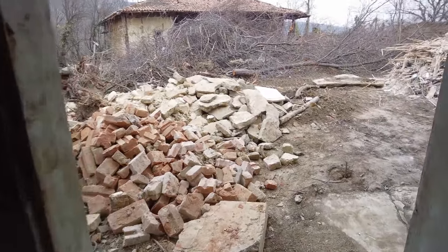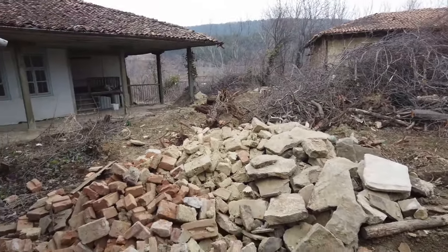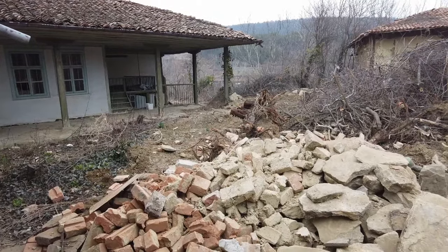I need to clear all of this gubbins, or at least as much of it around the windows, so the guys have got some space. Myself and my mate, we've been doing that. So we've made a pile of bricks, we made a pile of stones. There's enough stones here for me to build walls, do whatever I want.